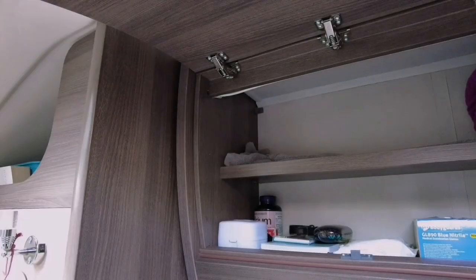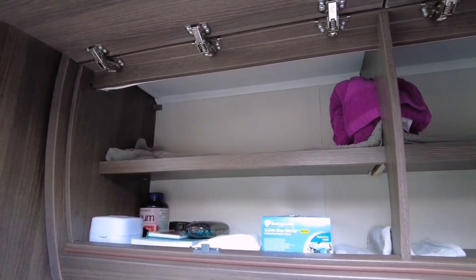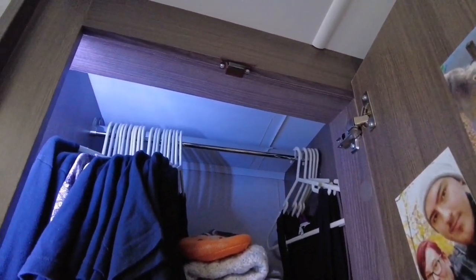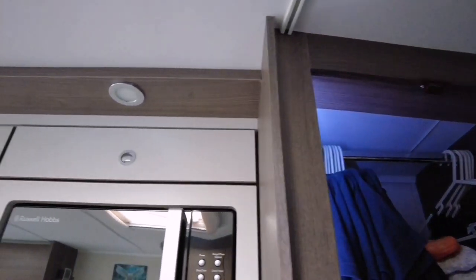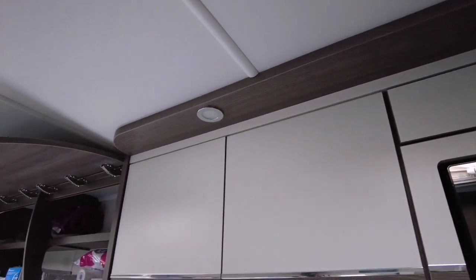Right, it's the day after the water leak disaster. We're just going to go for a walk around the site that we're on and show you around. And this is the state of the motorhome. About to take stuff out of the cupboards. We've got towels shoved everywhere. And it's even wet in the wardrobe, all the cupboards, above the sink and the cooker. All that right hand side of the motorhome has got water ingress.